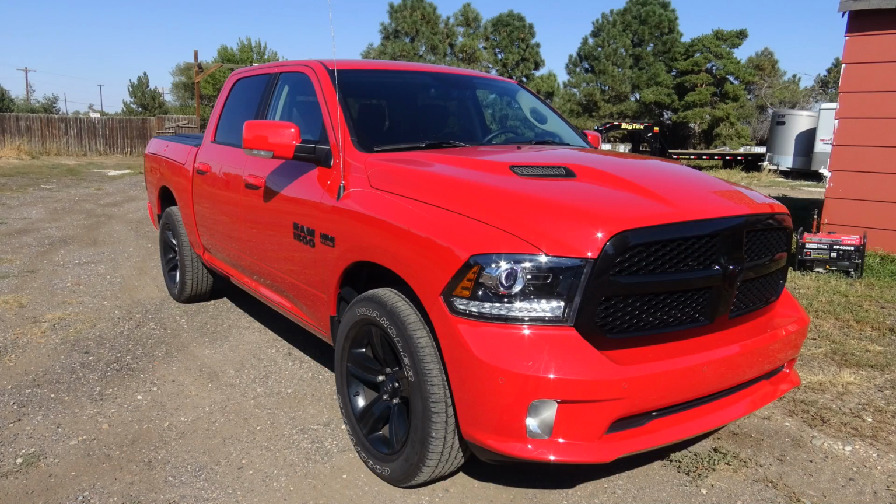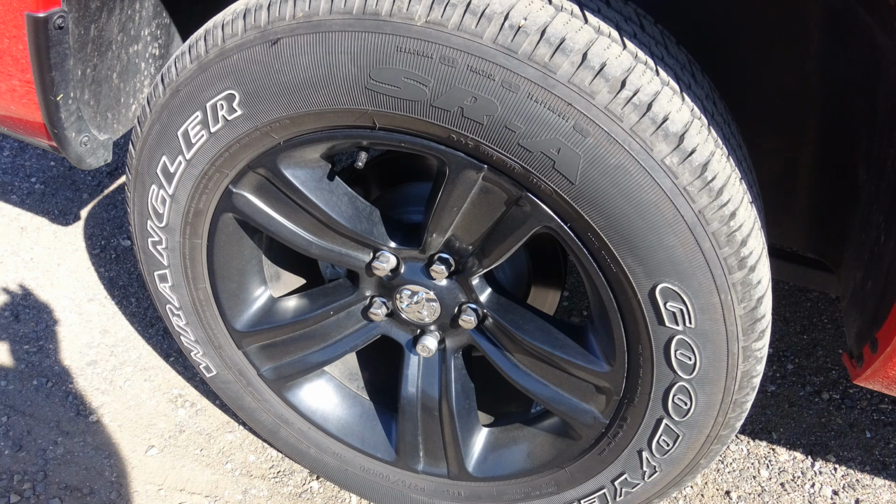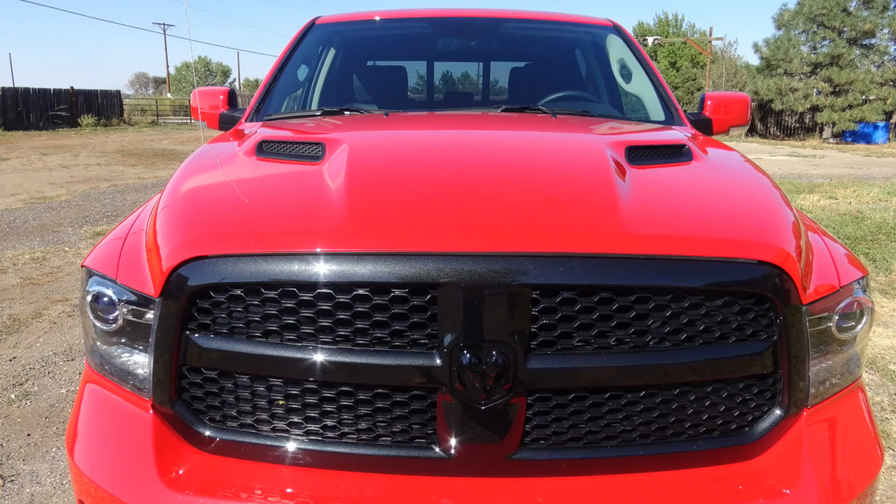This truck has such a good look. I mean, this red with all the black accents, the black wheels, they're 20-inch Goodyear Wranglers, and it's got the black Ram in the grill, black Ram on the tailgate. It really stands out. It's a sharp-looking truck, and it's got the hood with hood scoops. They're not real; they don't work, but they are cool.